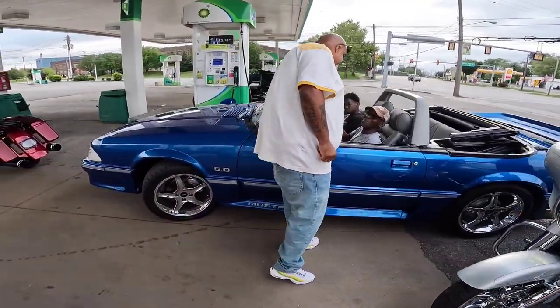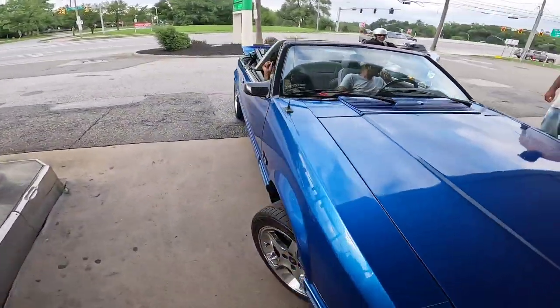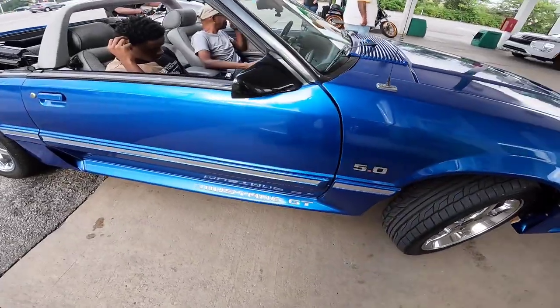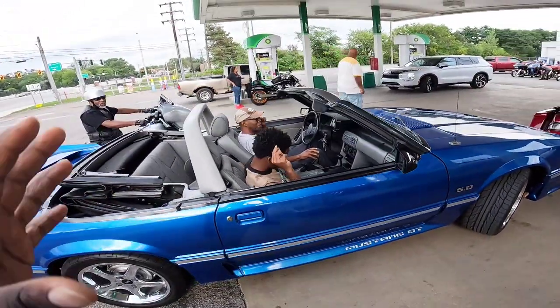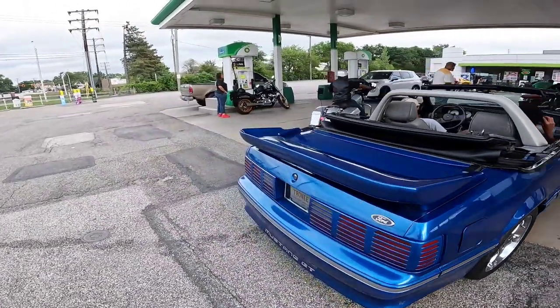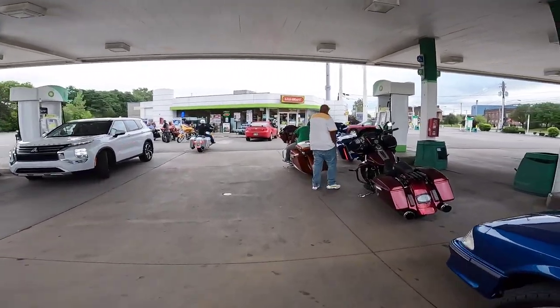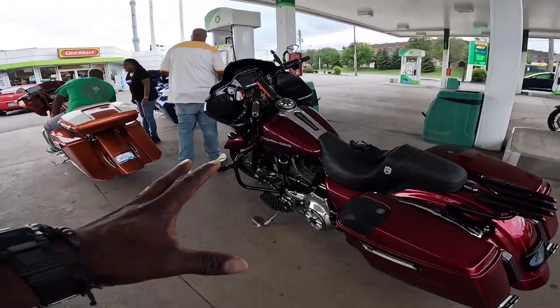If you ever see Menace to Society, man, check out the 5.0 original Mustang GT in the blue right here. Guys, you remember that movie where my guy Kane rode up in the car? This is the original right here, loving it. But let's check out who else we got in the house. You see people just everywhere rolling all up. Of course, you see the road glide right here.